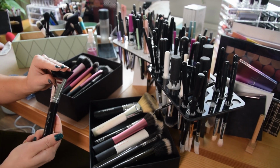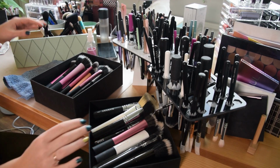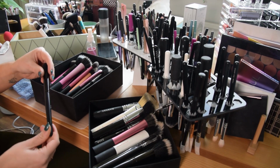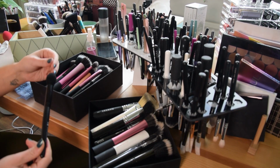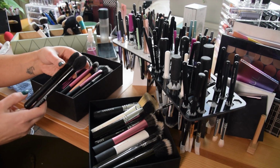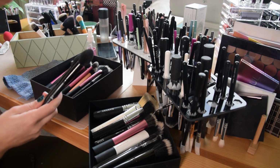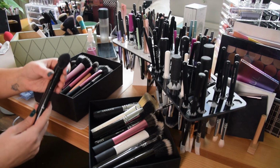This is the Boozy Shop Flat Contour. Don't use this shape at all, so this will go. This is the e.l.f. Small Tapered Brush. I feel like I have a few of these as well. Oh yeah, this is a blush brush, different one. I thought I have many of these. I don't. Let me see.